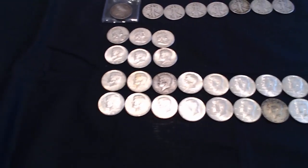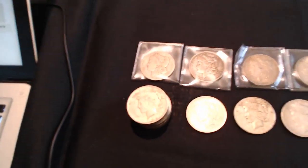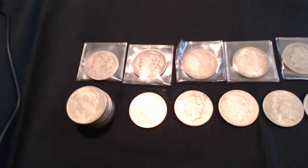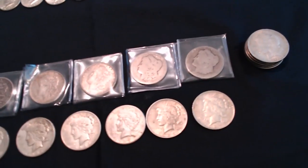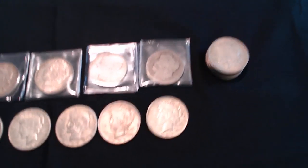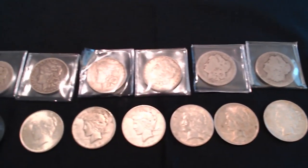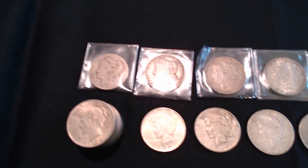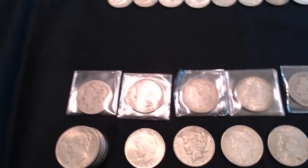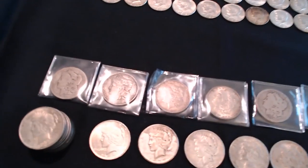Then we get into the dollars, which is really the ones that excited me when I first saw all this. There was quite a bit of clad coins that had been mixed in with all of this, and I've gone through and separated all those out. But we've got on the top row of the dollars here, we've got Morgans, and I'm going to go through by date.